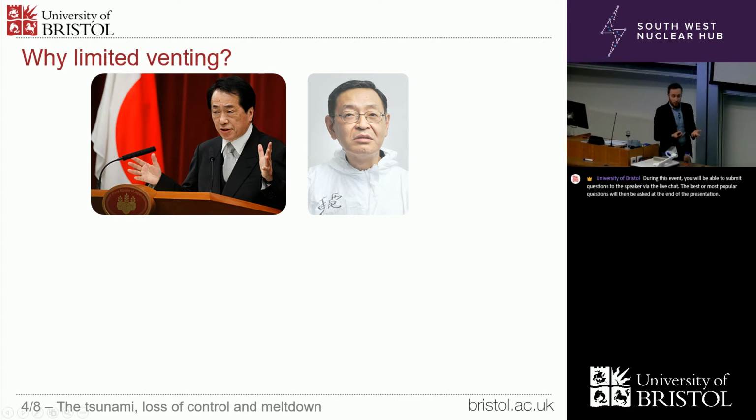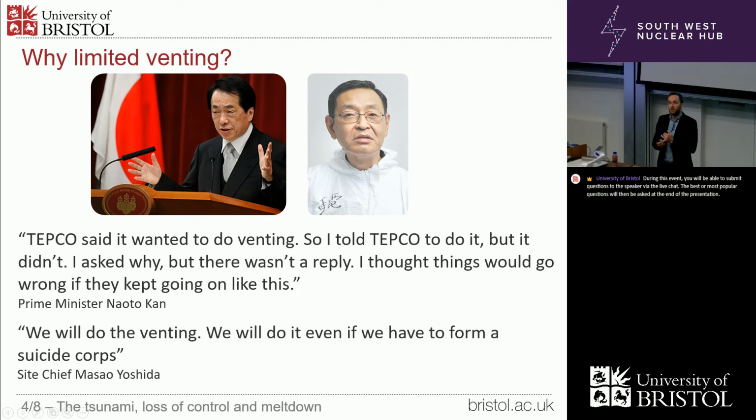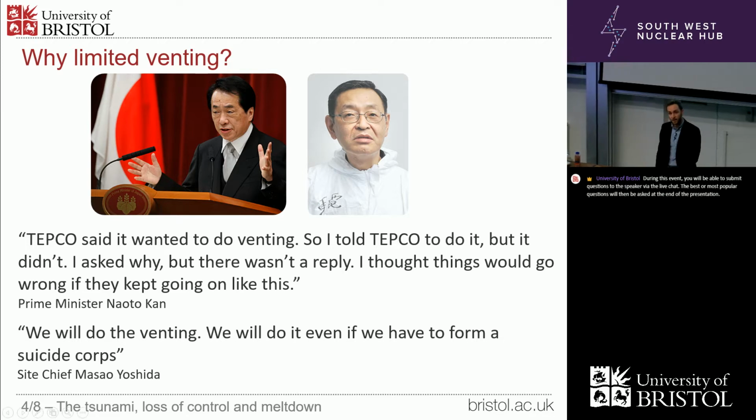But it didn't happen. They didn't vent. And the reason is that the venting system works generally quite easily when you have power. Without power, you have to do it manually. Manually is difficult because you need compressed air generators, and also you need instructions on how to do it. They didn't know how to do it because they'd never seen the manual plans.